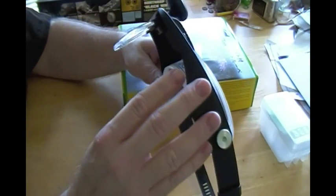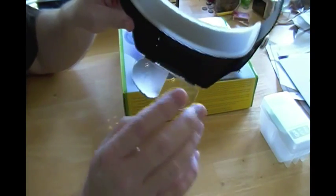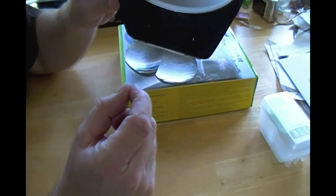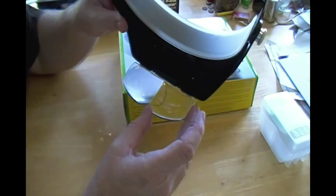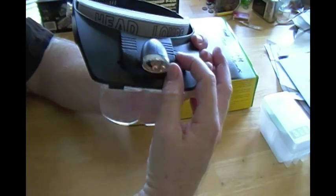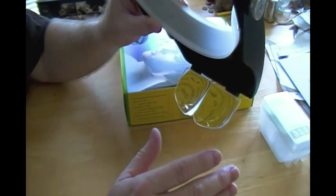The set I have on here now is 2.5x magnification. This is perfect for what I'm doing now. I can get within 6 inches or less and still focus, and it has helped me a lot with working on the sub and all the photo etch. It has a nice little light here. Oh, cute. It works okay. I'm not worried about that. The nice thing is the lens flips up or down, and the headband goes up and down, so you have multiple options when you're working to focus in and get it exactly where you want.